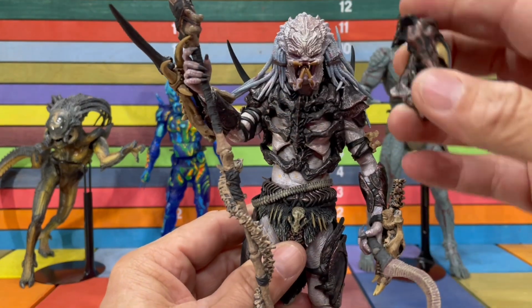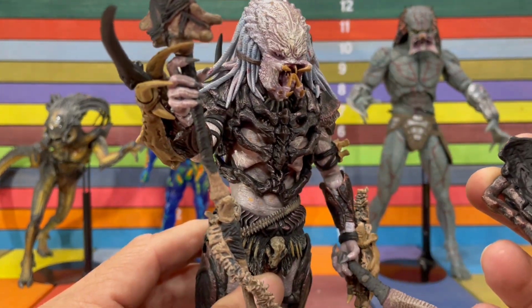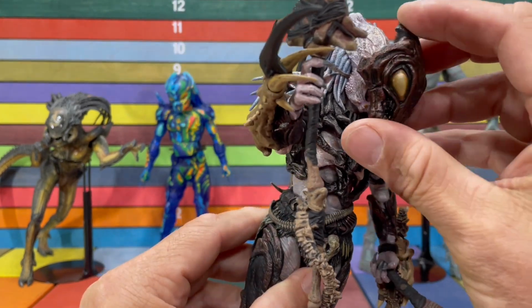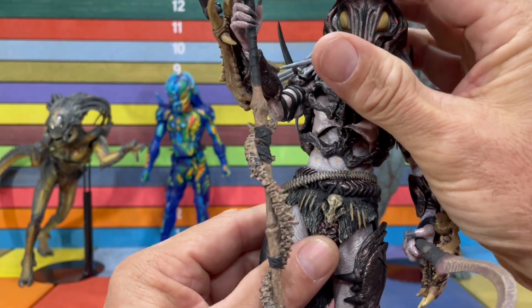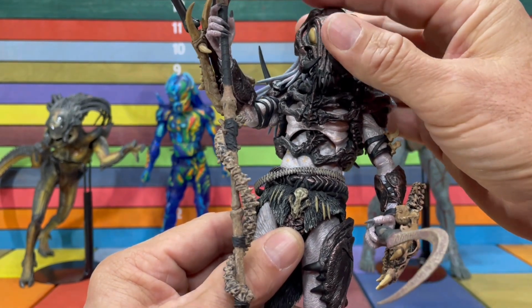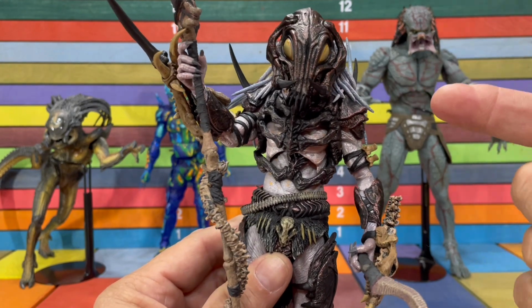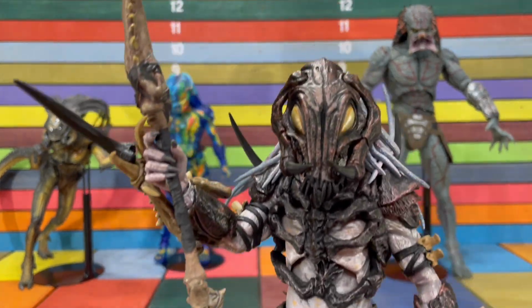The mask does come off and on, which is really cool. They look better without the mask on them, but if you do that, then these masks go in the drawer and you really don't know what to do with them. Sometimes it doesn't really stay on there, but I think we got it this time. I'll just show you a quick look.